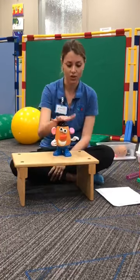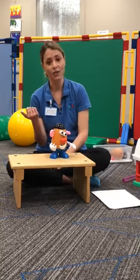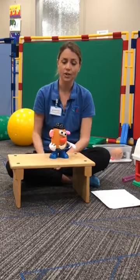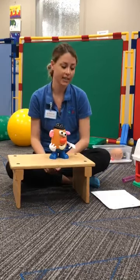And then you could even describe sequences. So if you're working on retell with some of your older kiddos, like, oh, Mr. Potato Head needs to get dressed. What did he put on first? Oh, he put on his hat. And then what did he put on next? He put on his shoes. So you can get some of that first and then language with sequencing and retell.